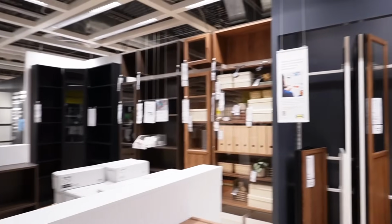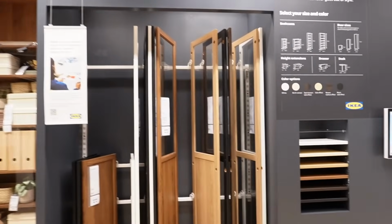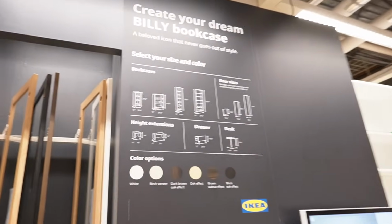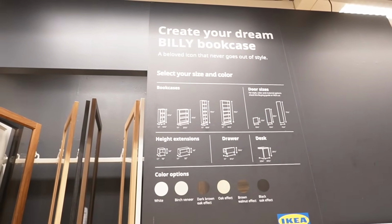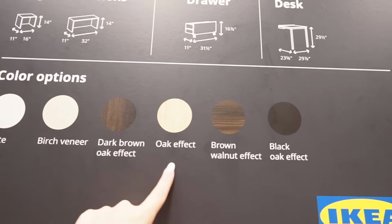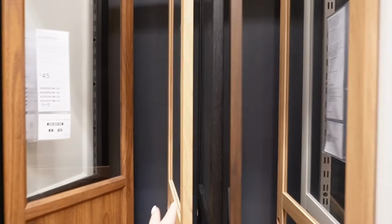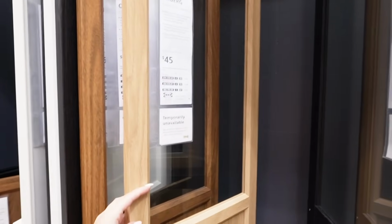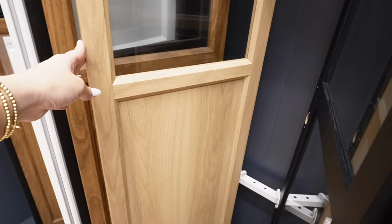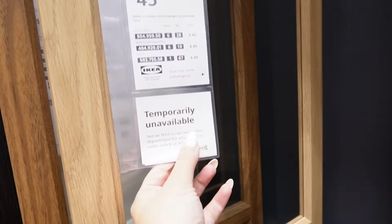Okay, yeah, IKEA's really playing into the build your own customized type stuff, because here's the Billy bookcase section, which a lot of people are doing built-ins with. So here they have the different dimensions, all the different colors that you can get it in. Here are some of the different door styles. A lot of these ones all have the glass fronts. This one's so nice, the oak effect. It looks so high end. This one's very popular. It says it's temporarily unavailable.